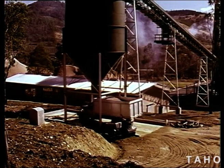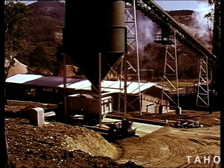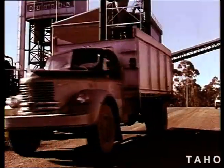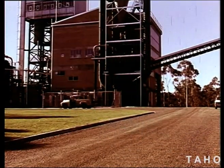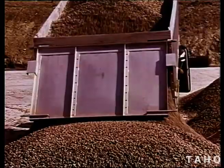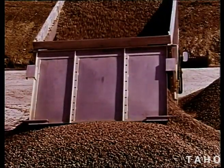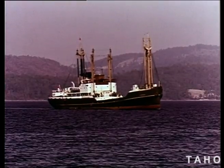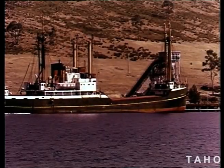Pellets from the pelleting mills are conveyed to the storage hopper, from which the pulp is dropped into trucks and taken about a half mile to a storage area next to the wharf. A red letter day at Port Huon was the arrival of the Kimona to take the first pulp shipment for APM's Botany Mill in New South Wales.